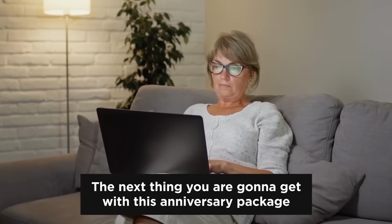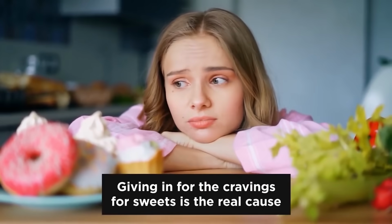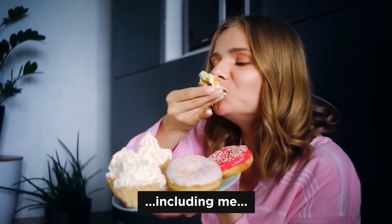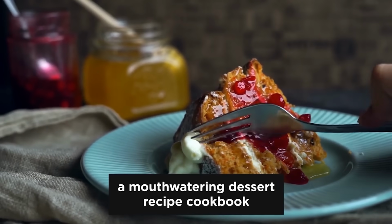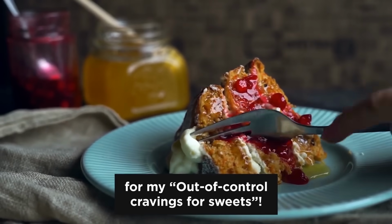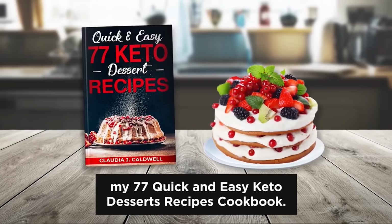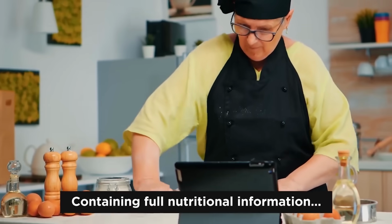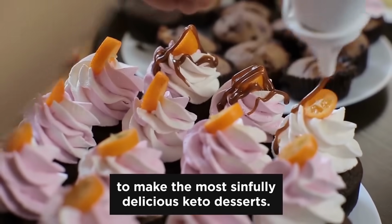The next thing you're going to get with this anniversary package solves a big dieting problem. Giving in to cravings for sweets is a real cause for many women, including me, failing to stick to the keto diet. That's why I absolutely had to create a mouth-watering dessert recipe cookbook for my out-of-control cravings for sweets. And I really wanted to make my anniversary special. That's why I'm also going to give you my 77 quick and easy keto desserts recipe cookbook, containing full nutritional information as well as easy-to-follow instructions to make the most sinfully delicious keto desserts.